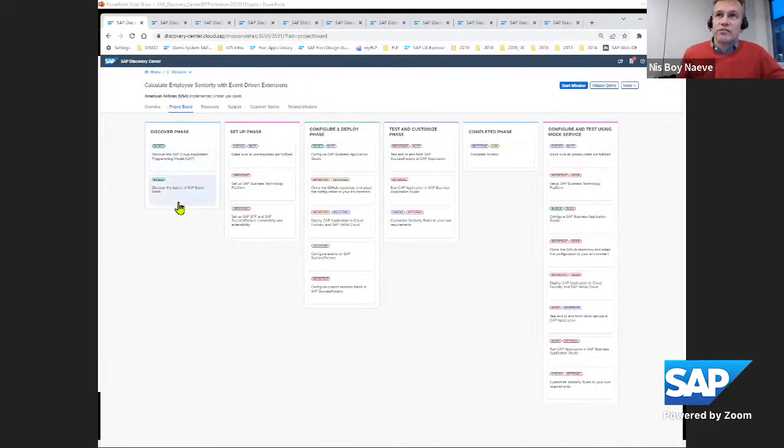So in the discover phase, first of all, explaining what this is roughly about, what you're going to do. Then you need to set up, make sure that the prerequisites are fulfilled. You need to set up the basic entities in the technology platform, like the accounts, and then you, for example, configure the specific part, leveraging the Business Application Studio, and so on and so on.